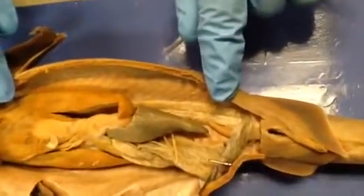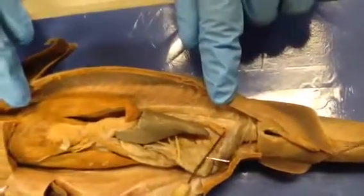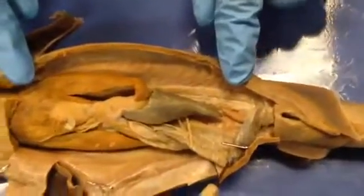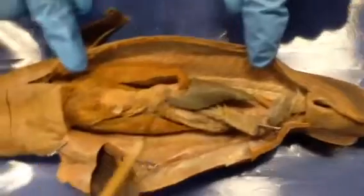As you can see right here, that's the rectal gland. This gland regulates the salt content of the body. Excess salt is excreted into the gland tubule via the central gland cavity. Salt is released into the rectum for expulsion.